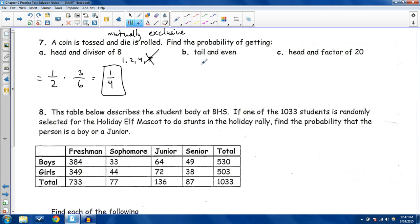Tail and even. Okay, same idea. Tails, 1 half probability, theoretically speaking. Even is 2, 4, and 6. That's also 3 out of 6. So once again, you get 1 out of 4.